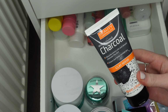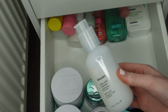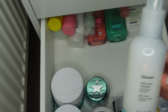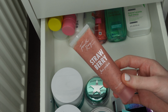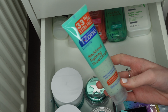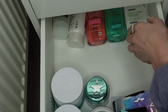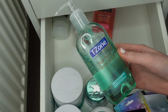We have the Beauty Formula Charcoal Clay Mask, Glossier Milk Jelly Cleanser, which I actually got for my birthday and it's so good. Honestly, it's the best cleanser. It smells amazing as well. And then we have the Forfray Strawberry Face Polish. We have the Starface Space Wash, the Kopari Glow Cleanser, the T-Zone Blackhead Fighting Facial Scrub. Again, this is really good to remove blackheads on your nose. Then, of course, we have the CeraVe Hydrating Cleanser. Then we have the T-Zone Clear Pore Facial Wash.